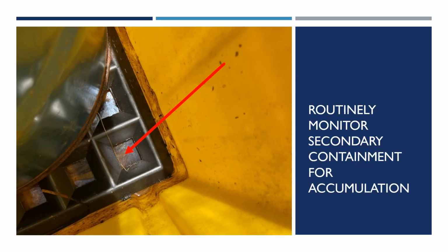Routinely monitor secondary containment measures for accumulated rainwater or product, since a partially filled secondary containment measure can no longer contain a full release. If rainwater accumulates within the containment, it can only be discharged if there are no contaminants present, and discharges must be recorded in a log. Please note that if any product is present in the secondary containment, it must not be discharged and is required to be cleaned according to the spill response procedures.